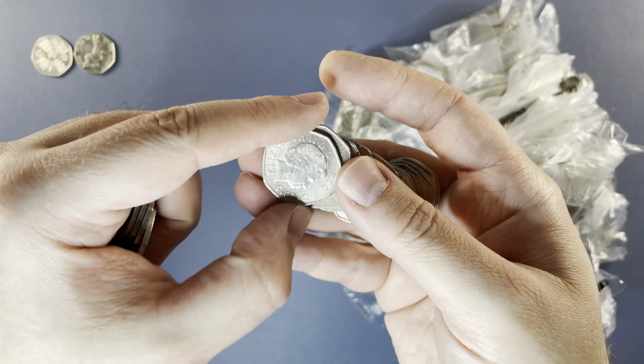We have a very grubby Sherlock Holmes from 2019. That one's not a keeper either. People Act from 2018. That one's not a keeper. It's the only one from 2018 I don't keep. Here we have a Pride. Another one that's not a keeper.